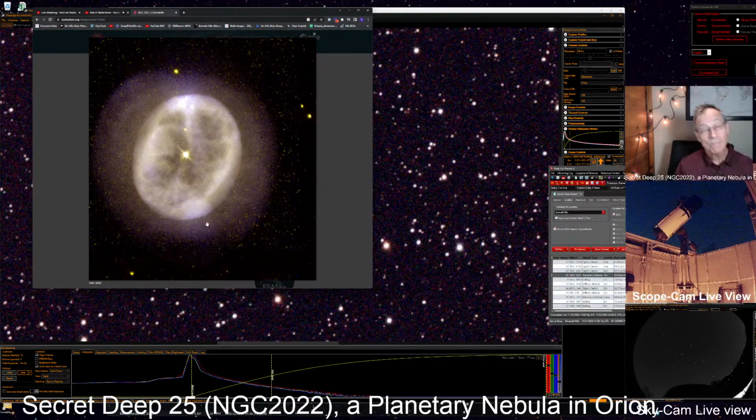So that's the planetary we're observing if we just had Hubble out of the backyard instead of an 11-inch RASA.